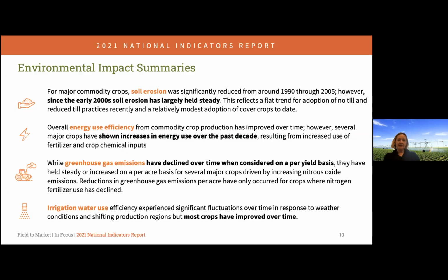There have been improvements in greenhouse gas emissions when you look at it on a per yield basis. So when we look at how much carbon dioxide equivalent is produced per bushel or pound, whatever that unit of yield is for that crop, it's gotten better. But on a per acre basis, it has either held steady or there have been increased emissions of greenhouse gases. And this is mostly from nitrous oxide emissions. We're really only seeing those improvements in greenhouse gas emissions on a per acre basis when there's less nitrogen being applied. And then irrigation water use is kind of all over the place.